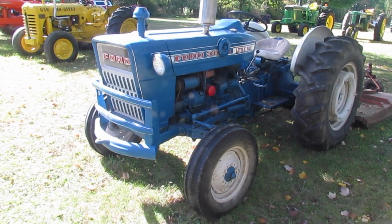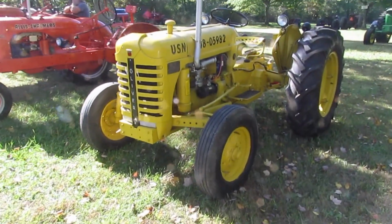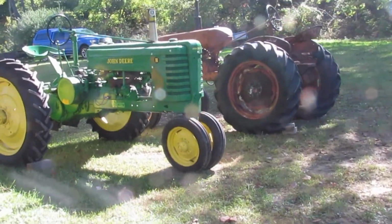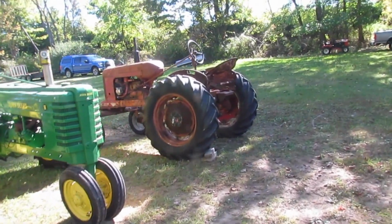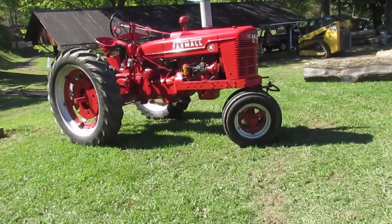Here's an old Ford 3000. This one's called Little Blue. Here's an Oliver tractor painted in yellow, but it's because it's an industrial model. Here's a 1946 John Deere Model H, and right next to it is another Allis Chalmers or Case tractor facing the opposite direction. Here's an old Farmall H.